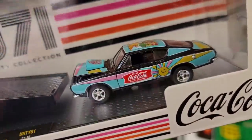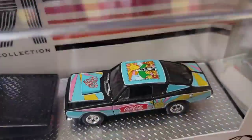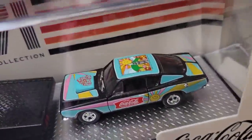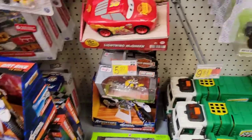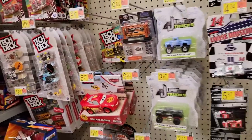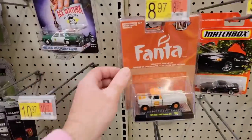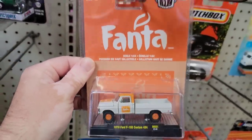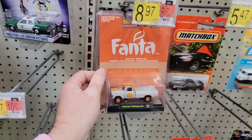I really like the artwork on this. It's very much like the Wawa thing they do in springtime, the Hoagie Fest. Thanks, Maggie. Ooh, Fanta, look at that. That's cool. Fanta was my favorite drink when I was a child.